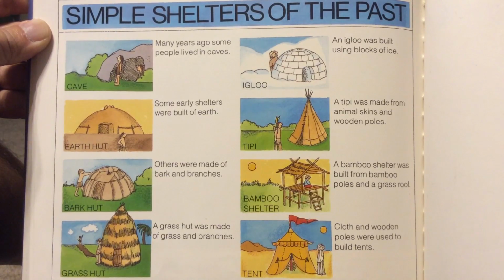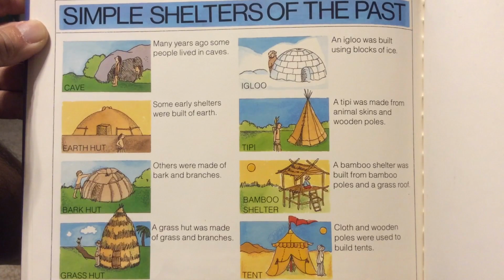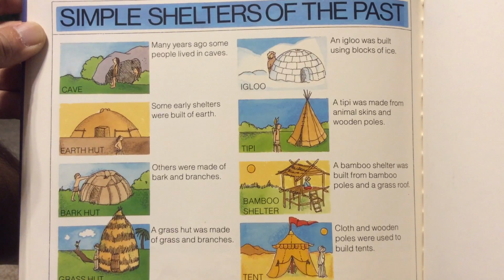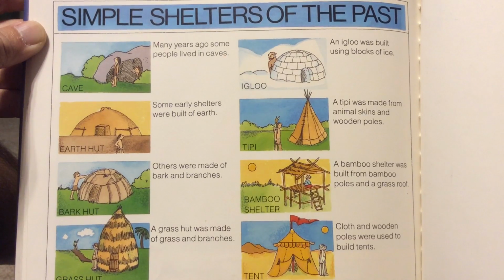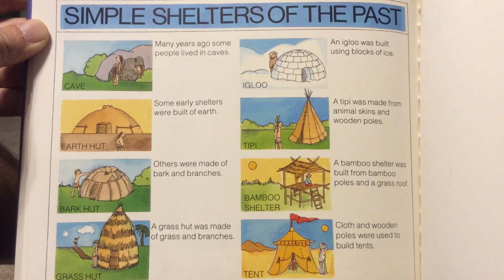A grass hut was made of grass and branches, grass hut. An igloo was built using blocks of ice, igloo. A teepee was made from animal skins and wooden poles, teepee. A bamboo shelter was built from bamboo poles and a grass roof. Bamboo shelter. Cloth and wooden poles were used to build tents. Tent.